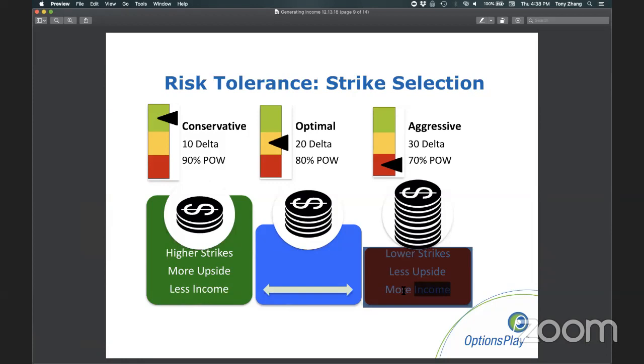So what I tend to find is that a lot of people will prioritize this more income thing, because when you're selling a covered call, you want income, right? So people tend to lean more to the aggressive side of things and try to generate more income. But that comes at the expense of lowering the stock upside, which means that you're not going to get as much participation in the upside of the stock. And this is really where you want to select your covered calls based on your risk tolerance.